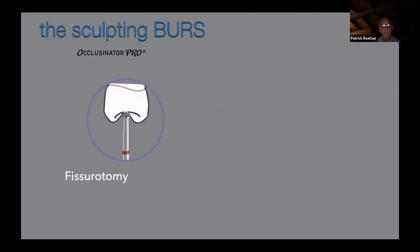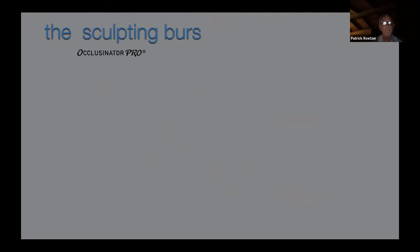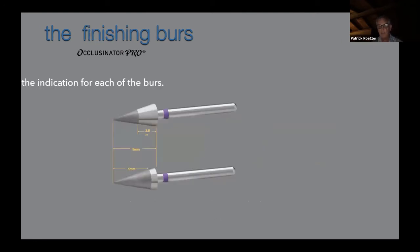So the sculpting burrs, fissurotomy, you can see how that safe edge is going to engage, or the limit stop. There's a class 1 or 2, and there's a large class 1 or 2. Use the sculpting burrs like a child's game of dot to dot. Connect the dots, make the 3 primaries, and then go halfway, always halfway to the next dot. So like I said before, I just take that instrument and make my starting dots, and then I follow up with my 50 micron diamond because I want to go fast, and I can with this. I don't worry about overcutting or nicking enamel because I've got these safe edge, limit stops, and safe zones.